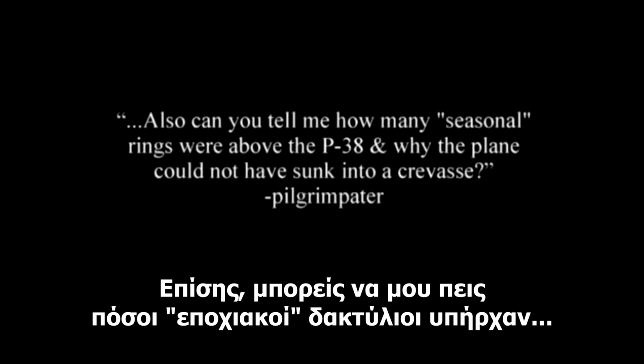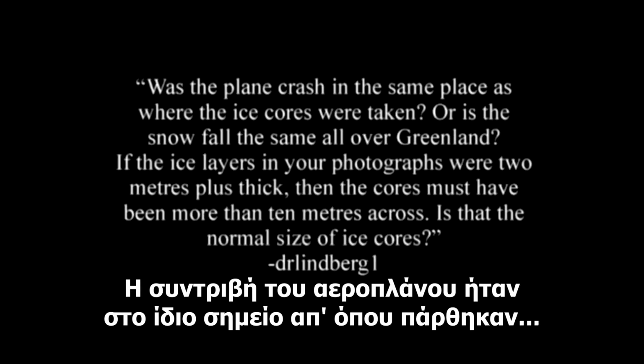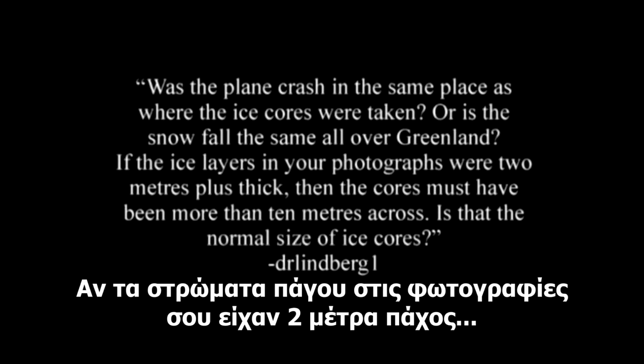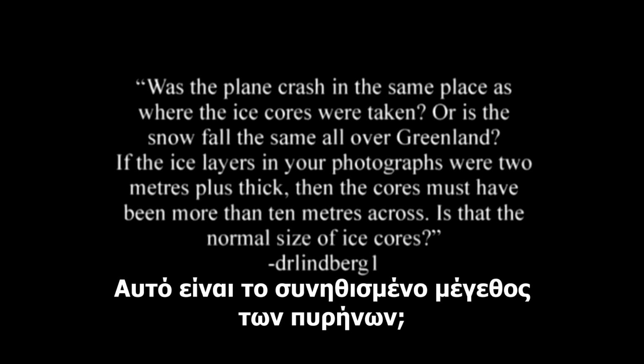Also, can you tell me how many seasonal rings were above the P-38 and why the plane could not have sunk into a crevasse? Was the plane crash in the same place as where the ice cores were taken, or is the snowfall the same all over Greenland? If the ice layers in your photographs were 2 meters thick, then the cores must have been more than 10 meters across. Is that the normal size of ice cores?